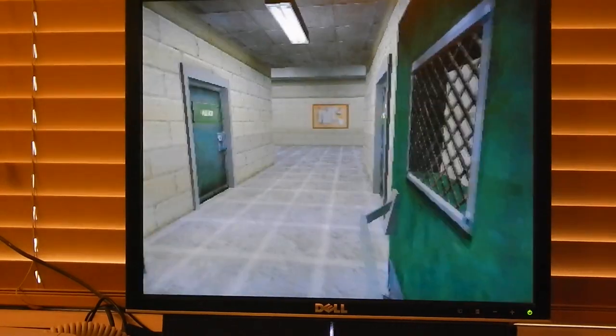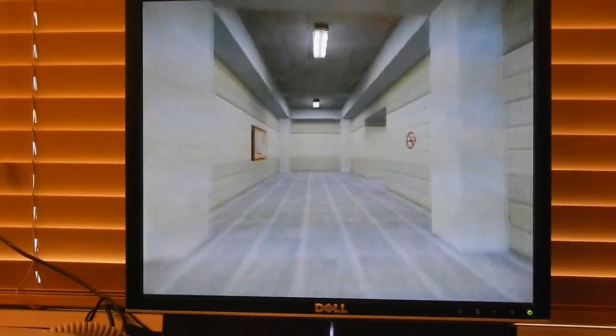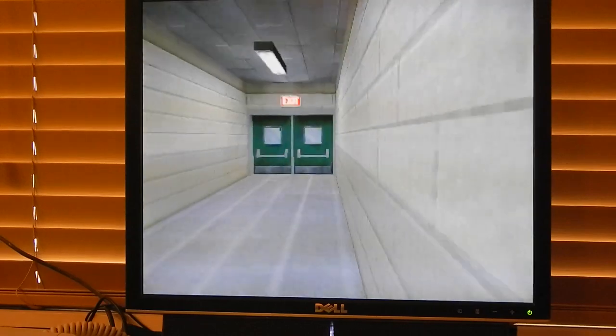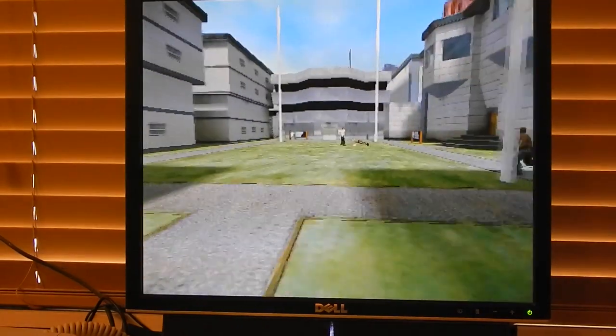I'm having a little trouble with the mouse here. Yeah, runs great with software rendering at 400 by 300. Probably doesn't look that great on this monitor. It'd look better on the CRT, but it works. But there you go. Those are the sacrifices you make. Just run it in software rendering and it doesn't stutter.